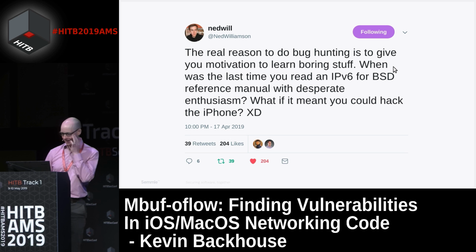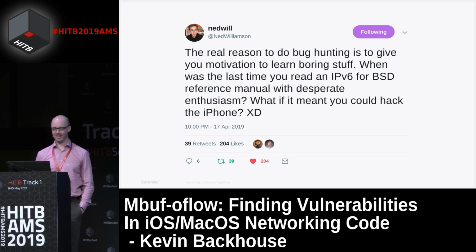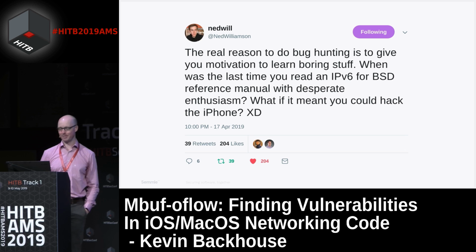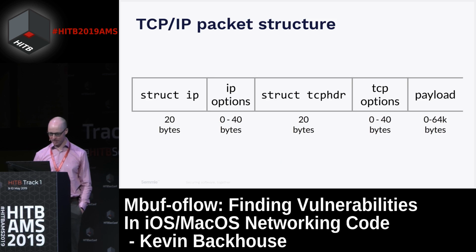So this is a tweet that I kind of agree with. I feel this way as well. There's a lot of stuff that I've started to learn about as a result of being a security engineer that I never would have bothered learning about otherwise. So this is the first one.